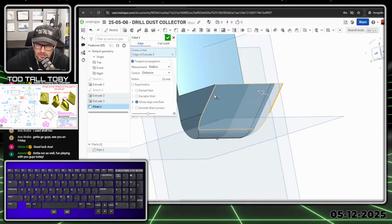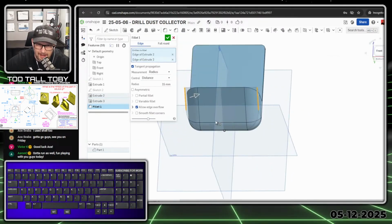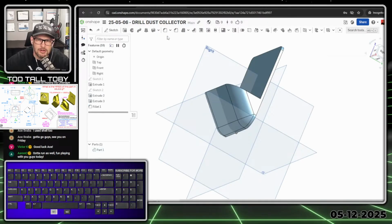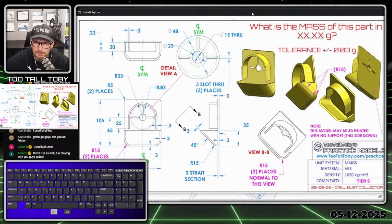I can pick on this edge over here, and we see that that wraps that fillet down and around that corner. And then if I compare that to the 2D drawing, just looking at the information that's been given to us here, it looks like we're pretty much matching up there. Now, you're not always going to have a 2D drawing where the tangent edges are shown, but in this case we do. And so we can leverage that resource.